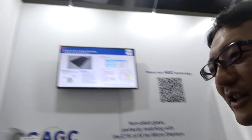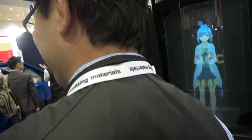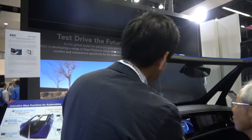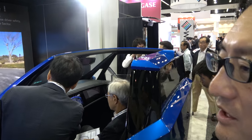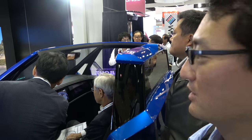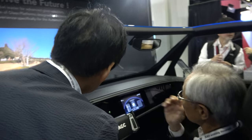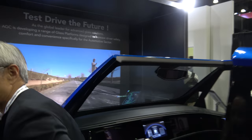Thank you. Cool. Let's check your car over there. You have a lot of people around the car. Yes, very, very busy now. So, this is a test drive showing. This is a concept car for a cockpit. Actually, Asahi Glass supplies exterior glass for automotive.